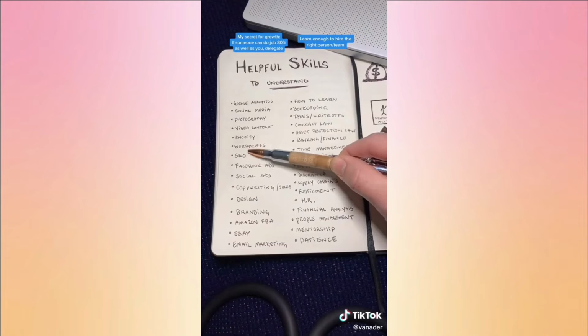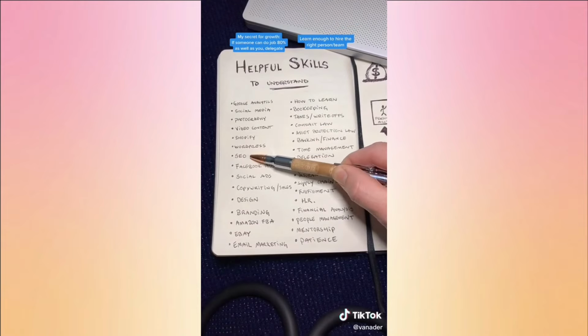Let's use SEO as an example. Once you understand on-page, off-page, and technical SEO, you know enough to be able to have a conversation with an expert. That way, you can make sure you're hiring the right person.